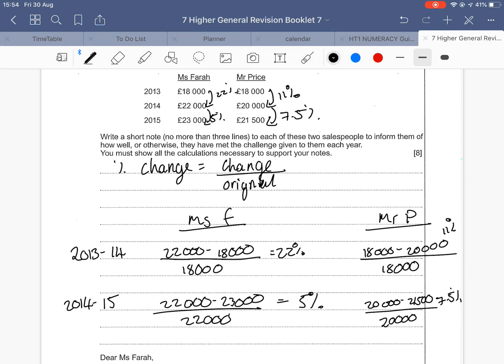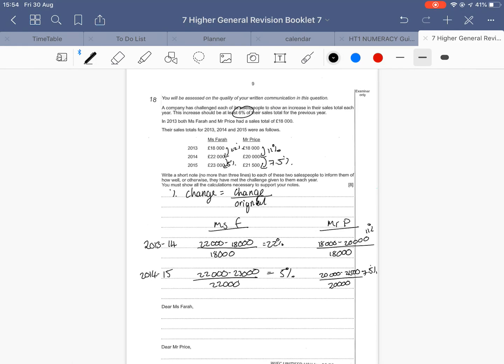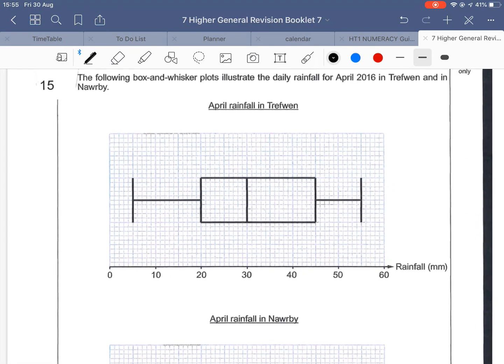I'd probably say for Mrs. Farah, she overcompensated in the first year, so she smashed it. She got 22% in her first year, but that had repercussions in her second year, so she only had 5%. Use your figures, use your numbers, so mention 22%, mention 5%. And then for Mr. Price, I'd say he was more consistent, so he met his target each year, even though there was an 11% and then a 7.5%. They both still increased. So I'd mention something like that.